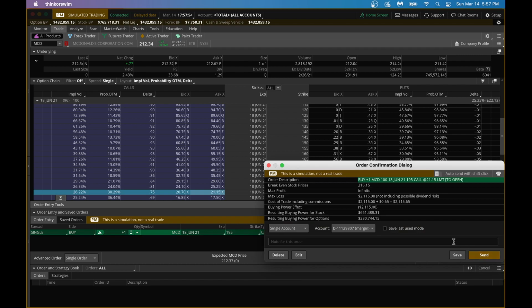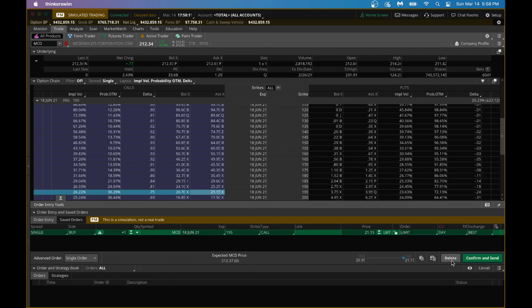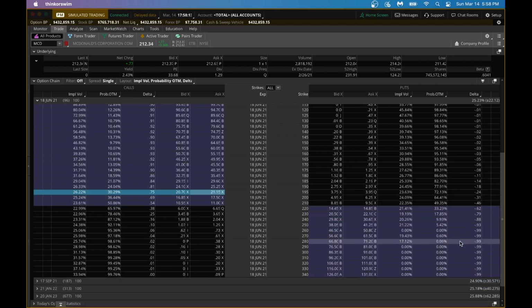I could confirm and send. The maximum loss is the money I am paying for the option, and the maximum profit is infinite. As McDonald's goes up, we will make a lot of money. This is one strategy. But if you have a smaller account size, you could do a spread, just like we talked about earlier.